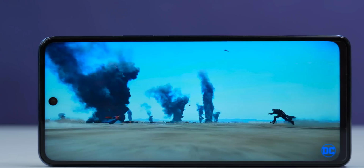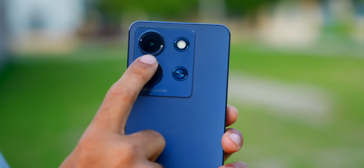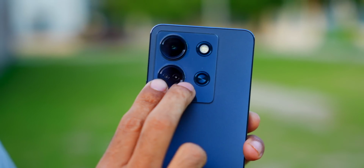Like the display is fine, speakers are one of the best, even the performance is decent. The only thing that I wish could have been better was the camera. An ultra wide angle lens instead of the 2 megapixel macro and 2 megapixel depth would have done the trick, but anyways.